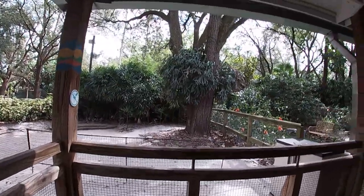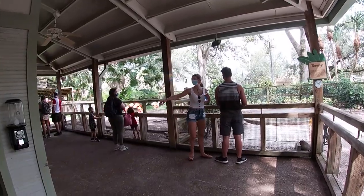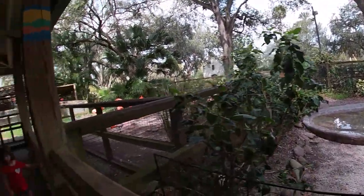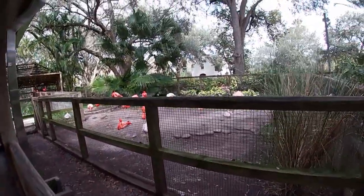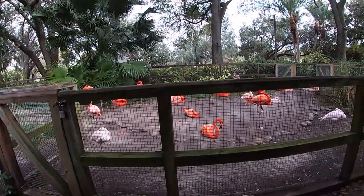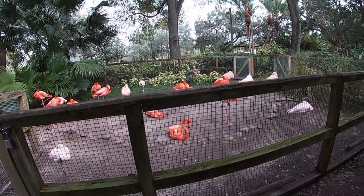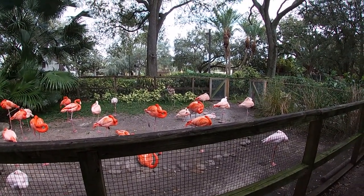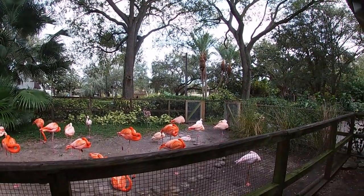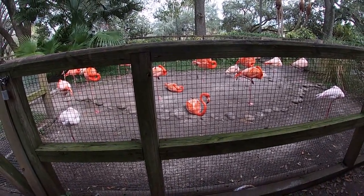Now here is where you can feed the flamingos when they do the Animal Ambassador Insider Tour. But it looks like they put the flamingos over here. And here are the flamingos. That's an interesting looking one way back there. A good question.